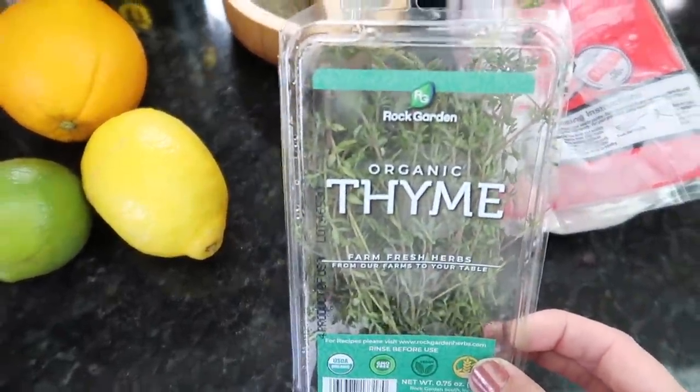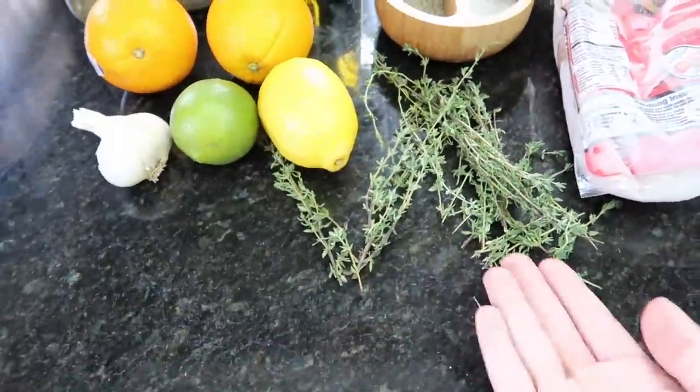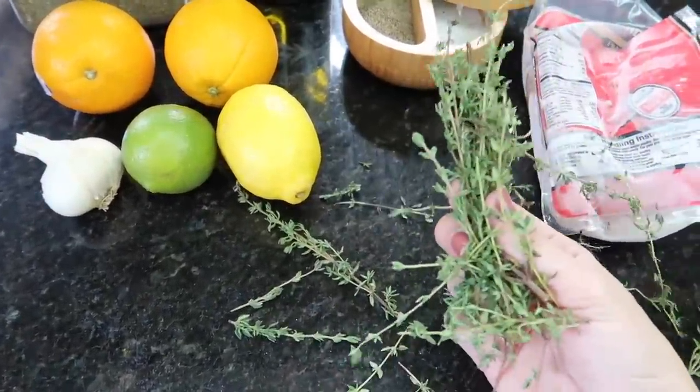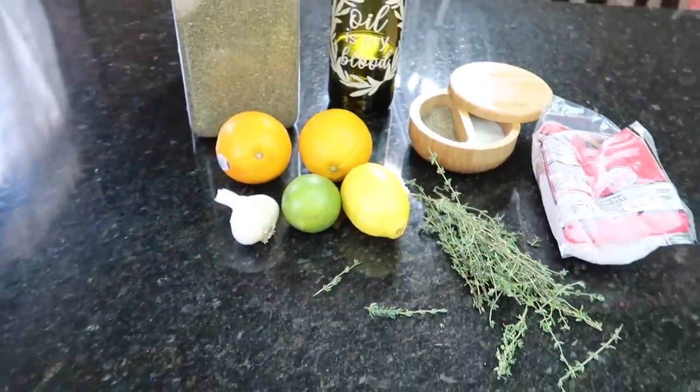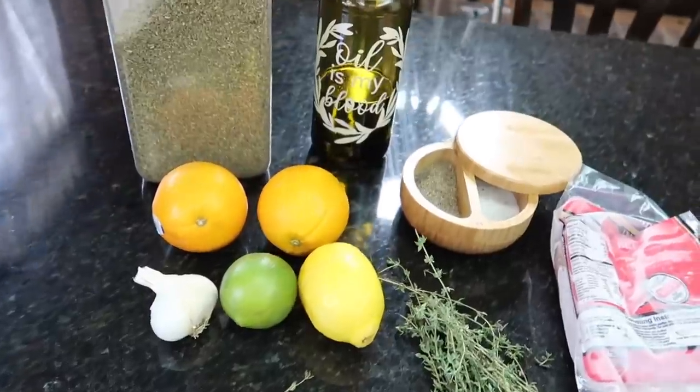Some of you were like, Kim, that's not from your garden. It's like, do you think I would lie to you? Here, here, now do you believe me? Fresh from my garden. Don't skimp on the fresh herbs and fresh citrus, okay? That's what elevates a dish. Let's throw it all together.